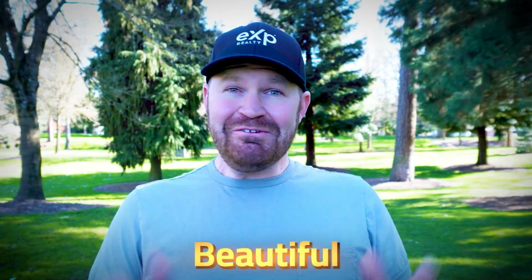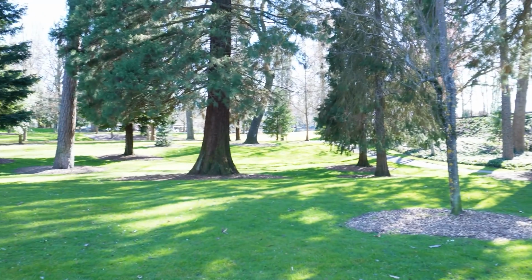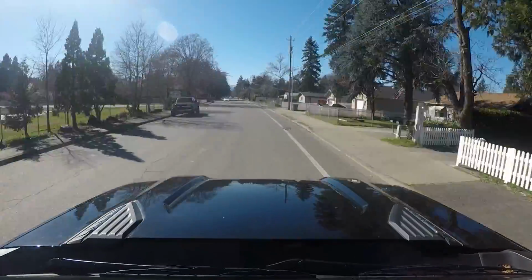It is a beautiful Southern Oregon spring day. It's almost 70 degrees outside, so we're gonna do something a little bit different. We're gonna get out of the office, get out of the studio, and hit the road. I'm gonna show you one of my favorite towns, Grants Pass, Oregon. I'm gonna show you all around, give you a little driving tour.